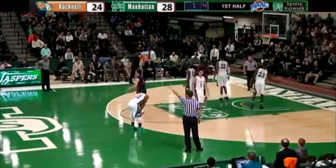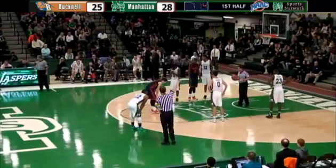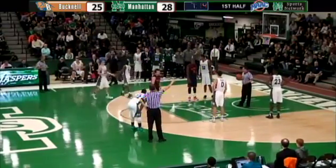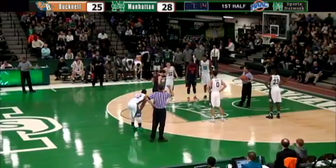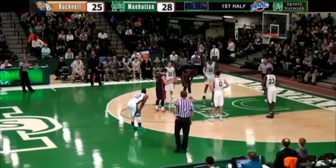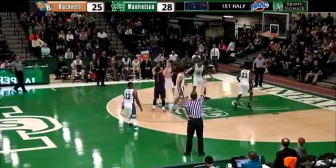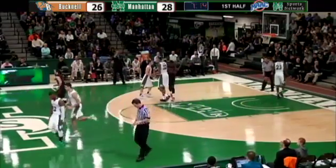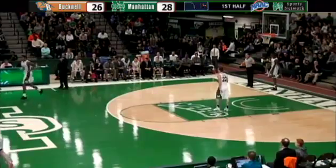1-1 for McKenzie. He hits on the first. Freshman was named the Baltimore Catholic Athletic League Player of the Year last season. Can play at the one or the two guard. And he hits on both free throws, making it a two-point game at 28-26. He'll head to the bench in favor of John Azanaro.